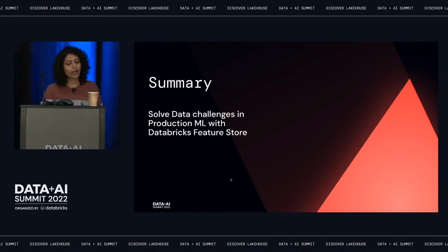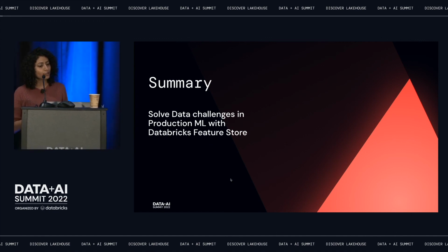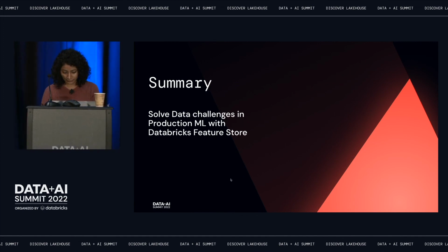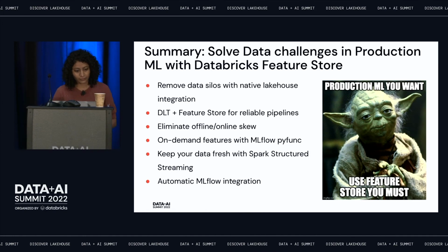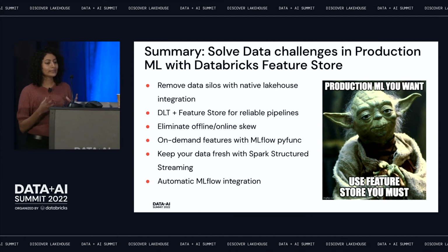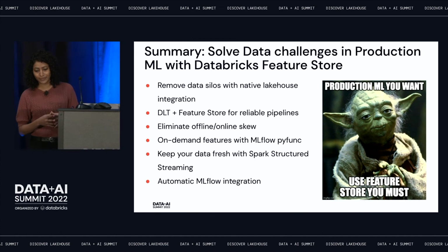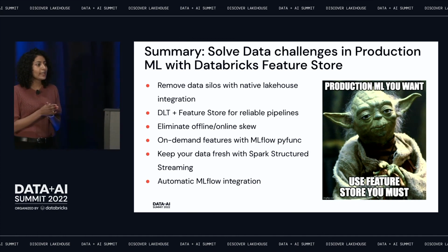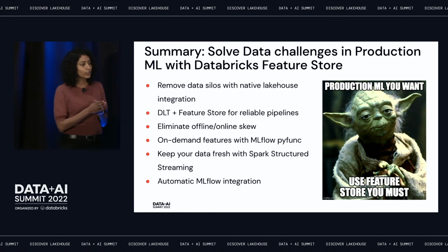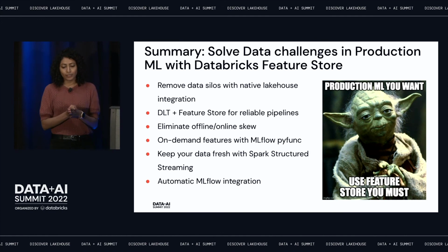In summary, we saw how Databricks Feature Store solves many of the data challenges that you face in productionizing your ML model. First, we saw how we broke down data silos using the lakehouse through a central feature store repository. Then we used Delta Live Tables to enable production-grade data pipelines. We also eliminated offline and online skew by pushing features from the offline store to the online store.